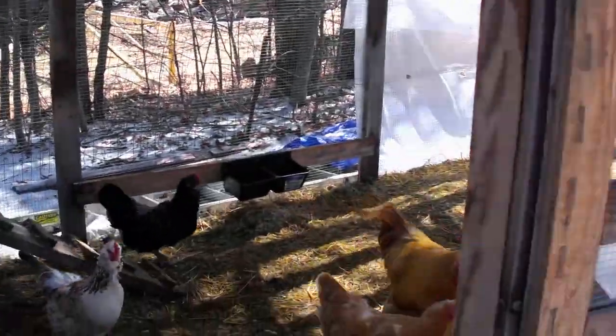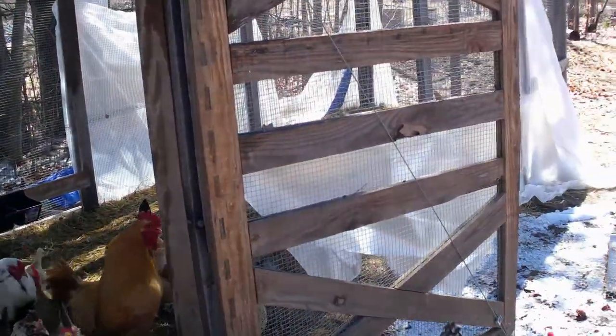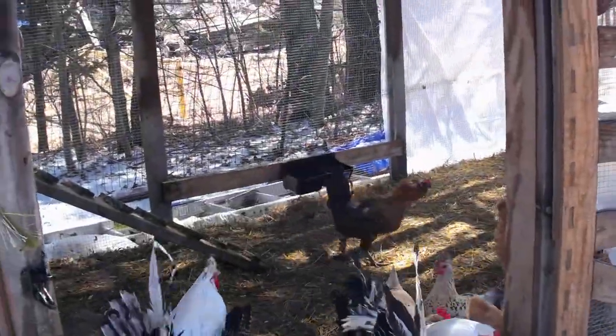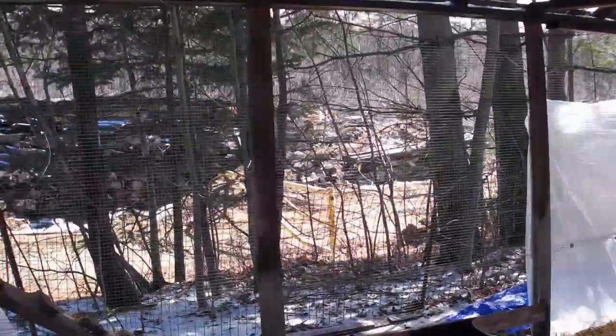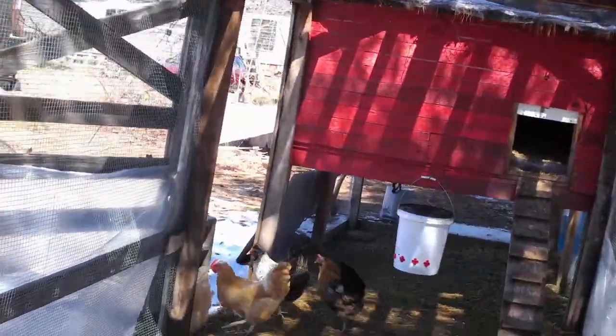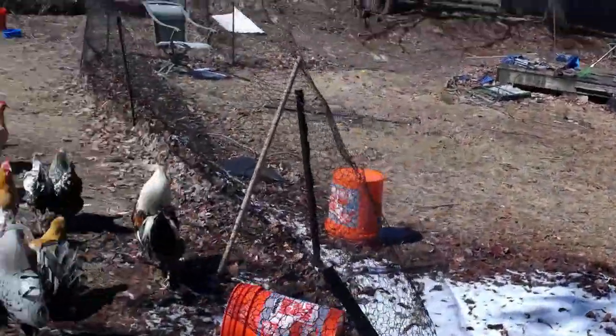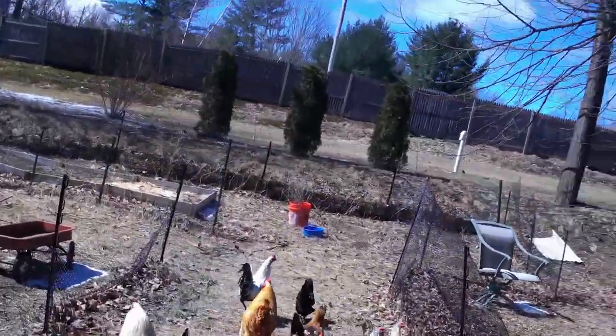We're going to let the chickens out today. Come on, guys. Go to the garden. We're going to walk in, see if we can't scoot the rest of these guys out. The only one I don't want to get out is going to be Rooster, who's in the coop right now. There we go. Now we're going to close it up.